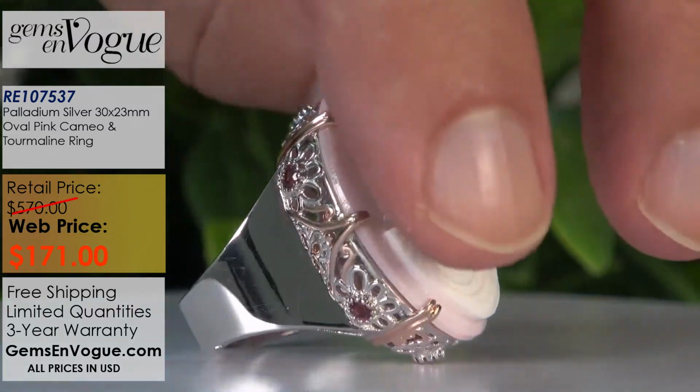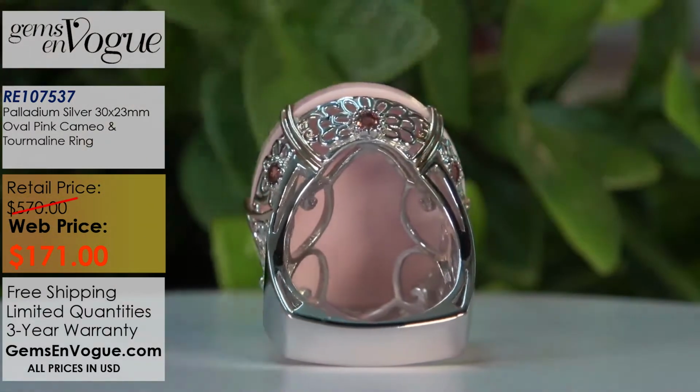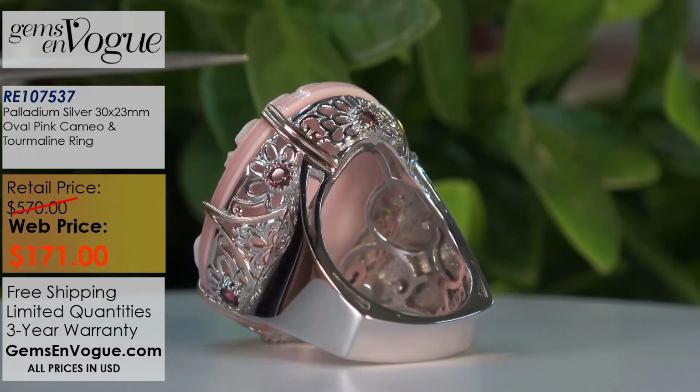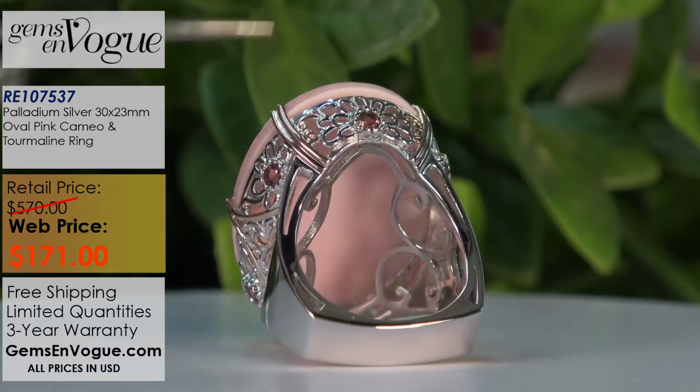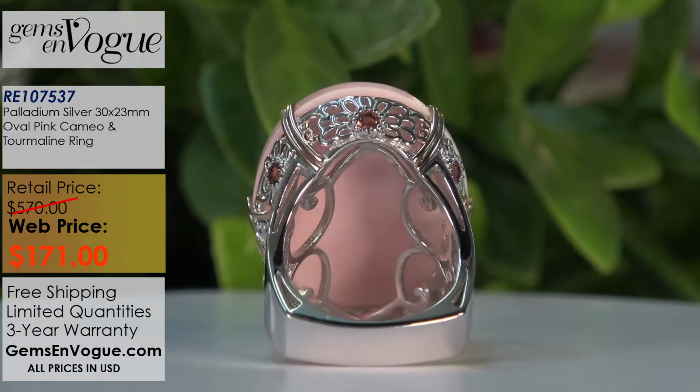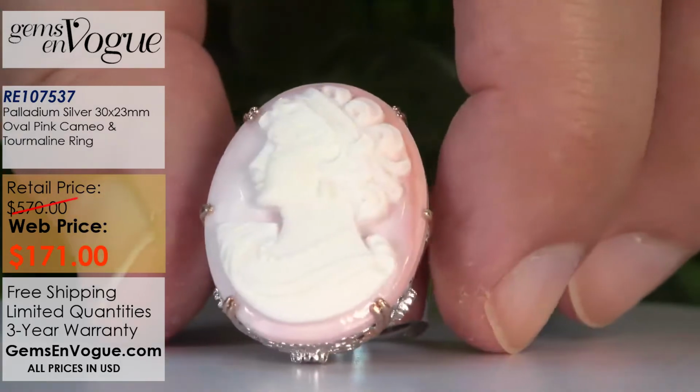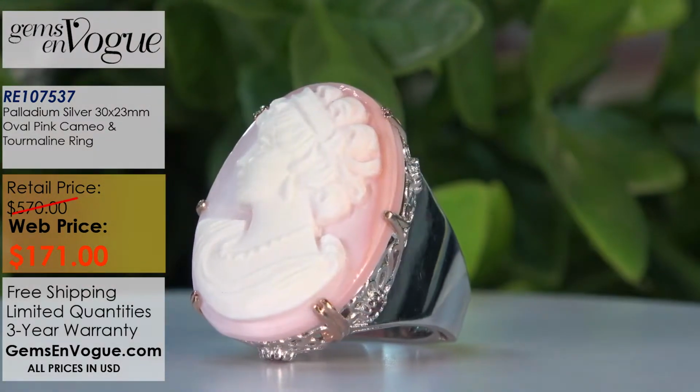And what we've done with this is we've given you the beautiful Euro shank that I know you're going to love. That's going to stabilize it and prevent it from spinning around. This mount here, the whole ring, you're looking at well over 15 grams. This is a deal. It's only being offered at $171.